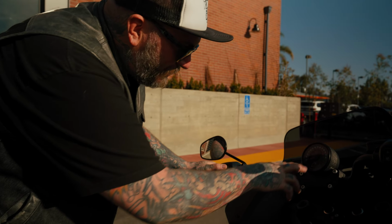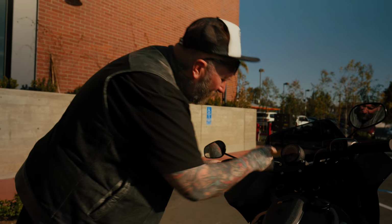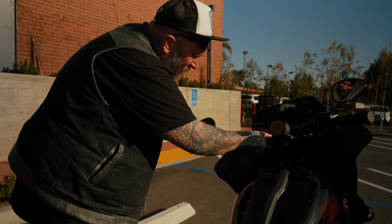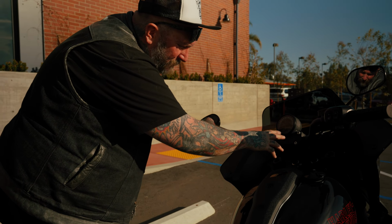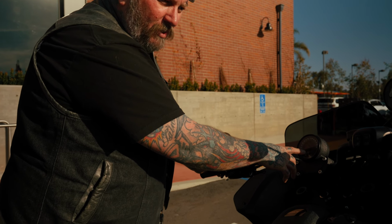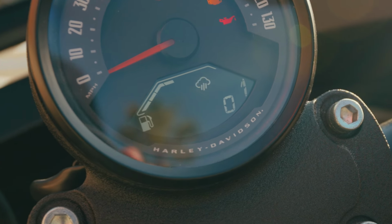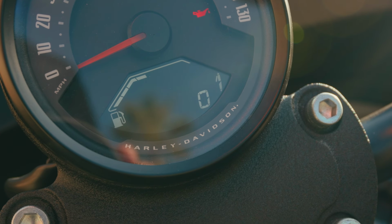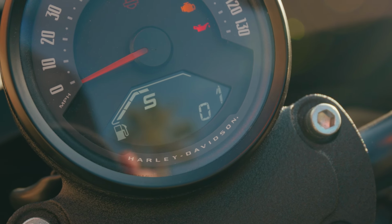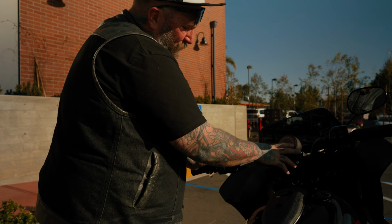But so right here, let's see. We got to turn this bad boy on. Oh no, sorry, sunglasses, polarized. There we go. So right here, we got a lot of different things we can change. You have your trip meters, you have your reserve, how many miles you got left. The S right here is signifying your sport mode. So we hit your mode button, you're going to change, there we go, we got rain mode there, we got your road mode there, and we jump right back into sport mode. You got your clock, there's a couple different things, there we go, RPM, that's where I like to keep it.